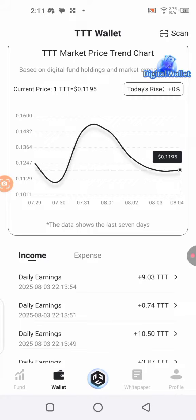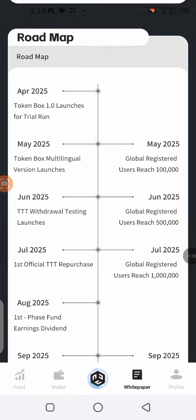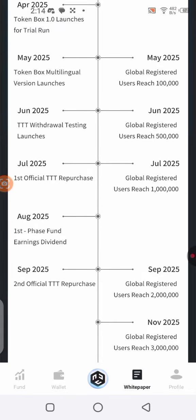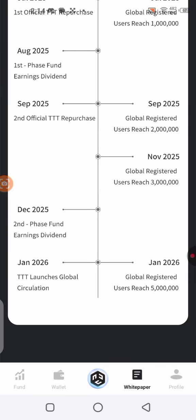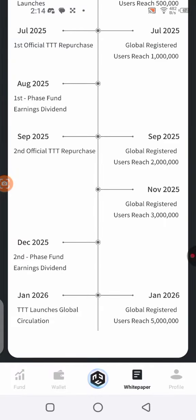So they are buying it back from those people at the rate of 0.1195 US dollars. All right, now that's for those who can't be patient enough for this token to be listed on the market. All right, but according to the roadmap, it is said that this token is going to be in circulation fully by January 2026, so meaning we'll be able to have it on different exchanges by January 2026.